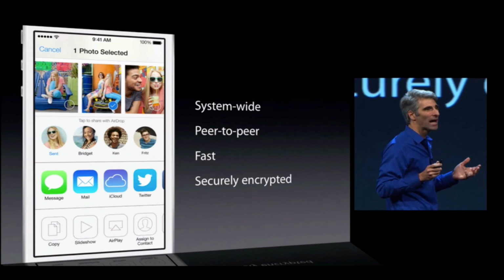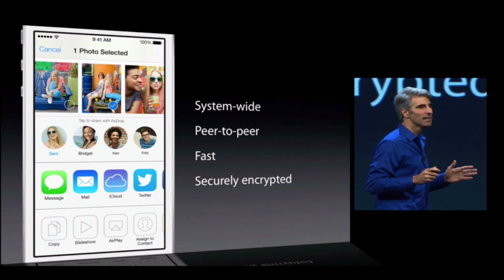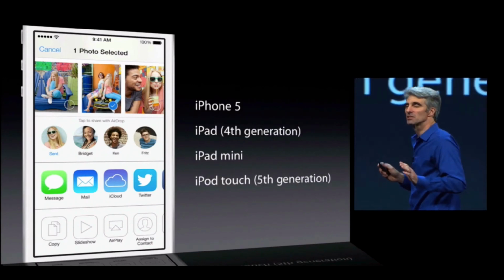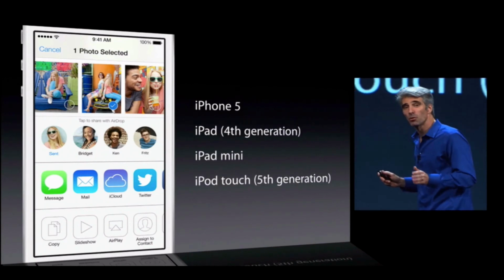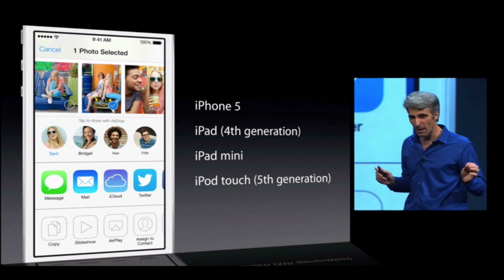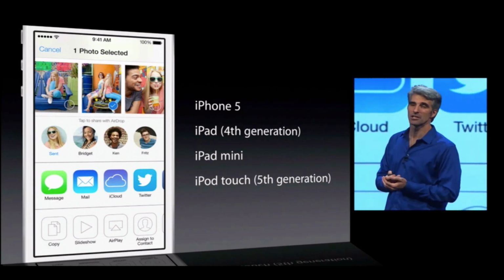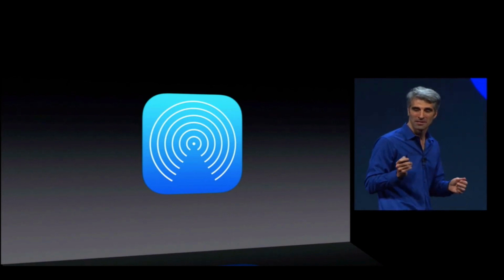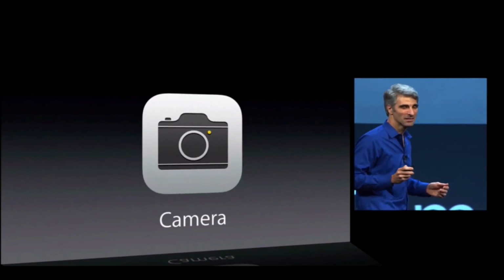Now, this is system-wide for any app that supports the share sheet. And of course, it uses peer-to-peer Wi-Fi for maximum speed, and all your transmissions are securely encrypted. Because it uses the latest Wi-Fi hardware, it's supported on the iPhone 5, the 4th generation iPad, iPad mini, and the 5th generation iPod Touch. And that is AirDrop. Next, let's talk about the camera.